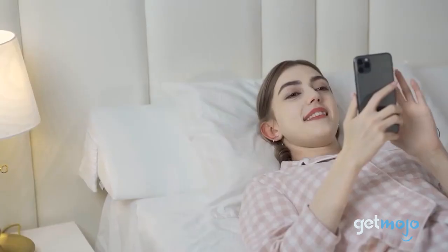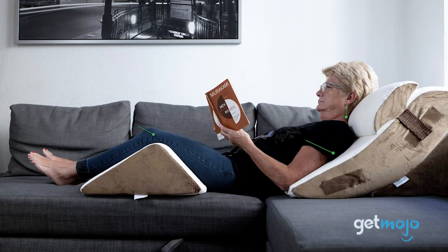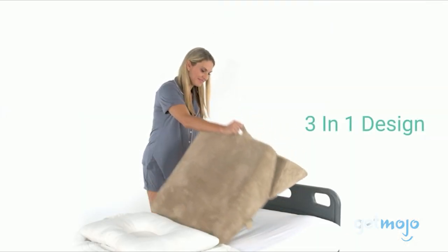So which wedge pillow is right for you? The Lunix LX5 pick is versatile enough for whatever position you prefer to rest in. But the extra comfort pick is also very likely to live up to its name.